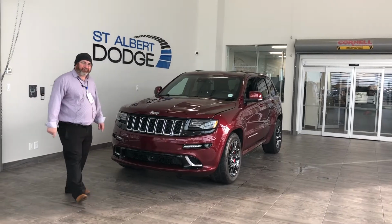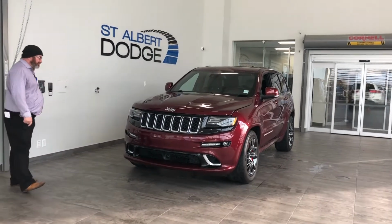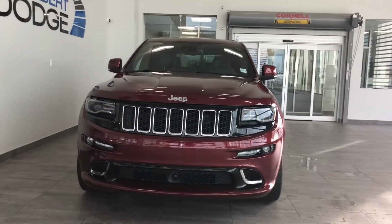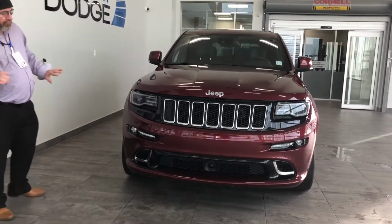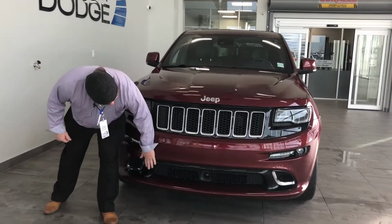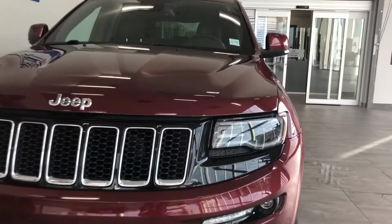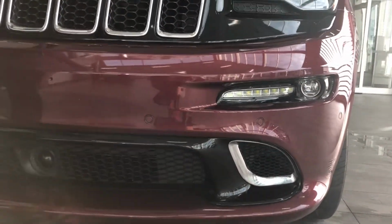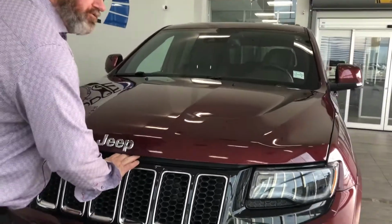Check it out, Velvet Red Pearl, Grand Jeep Cherokee SRT High Performance Package. This thing is a beauty. You gotta love the Velvet Red Pearl with the chrome accents in the black. Nice all over interior, exterior. And get your camera down there for your adaptive cruise control.